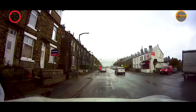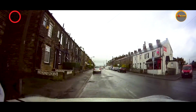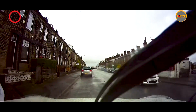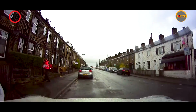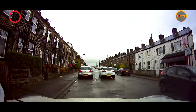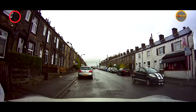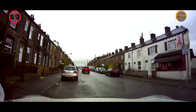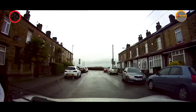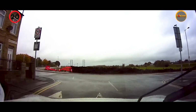And now the learner will be told to pull up on the left somewhere safe just before that silver car. This is where the independent driving will start. Sometimes from here they can ask you to follow signs, sometimes you may follow sat-nav. So the learner had to follow sat-nav from this point. And the learner will move off again. At the end of this road, the learner will be turning right. And the speed limit on the main road is 30 miles an hour.